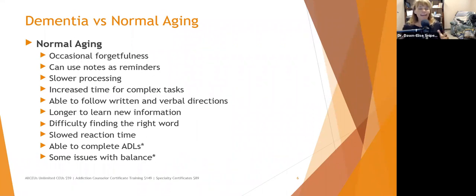To sum it up again, in normal aging, you're going to see a lot of the same issues that you're going to see in dementia, but to a much smaller degree. The forgetfulness is definitely manageable in normal aging, etc.